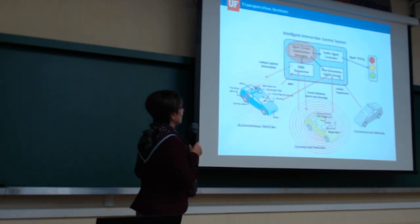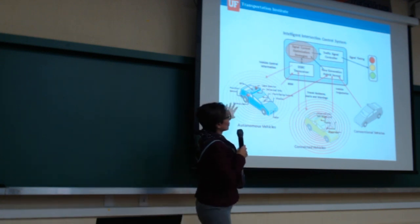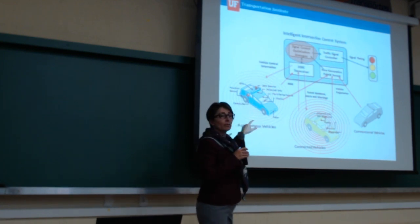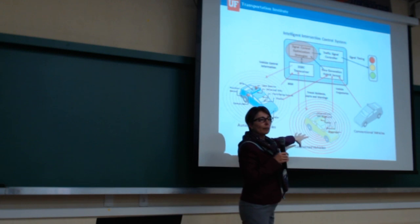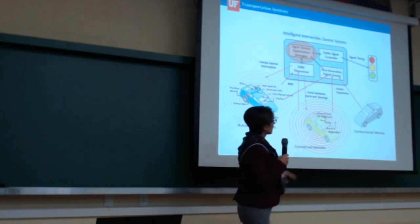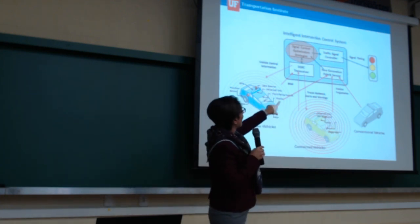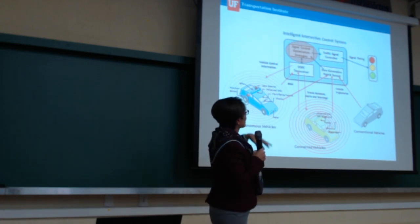So here's how the concept works. We have information from autonomous vehicles that are able to communicate their location through DSRC, which stands for Dedicated Short Range Communication. We may have just the DSRC information from connected vehicles, and then we have conventional vehicles which provide zero information, and so we have to have a way to detect their presence and their approaching the intersection.